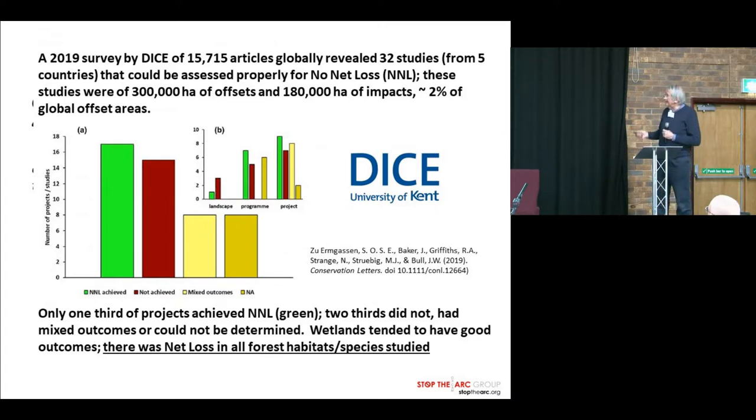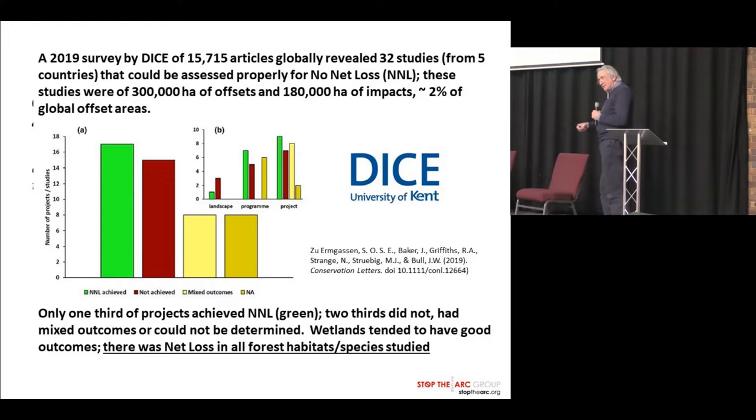They looked at something like 16,000 publications across the world. They identified actually relatively few with data before and after the development so that you could assess how much was gained and lost. And these are the results. So this is the result of the global experience of BNG practice. And they were looking at no net loss, so neither improvement nor loss of biodiversity, rather than biodiversity net gain.